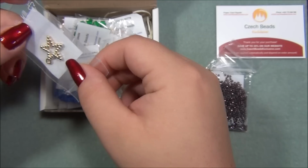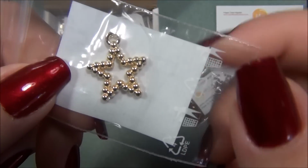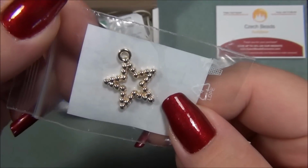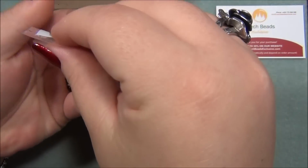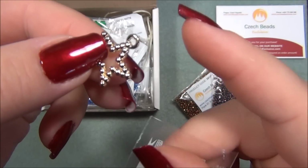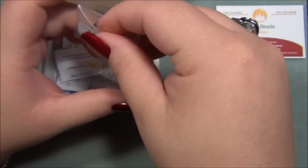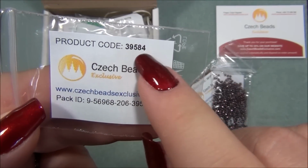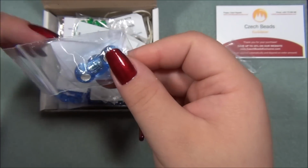And we have a charm. Oh my gosh, that is darling. I love that. It's a little star, and it's like a beaded star. Almost looks like ball chain. I want to open this one up and look at it. That is so cute. I love that. Okay. And by the way, the product number is right here, so you can just type that in and instantly find these items on their site.